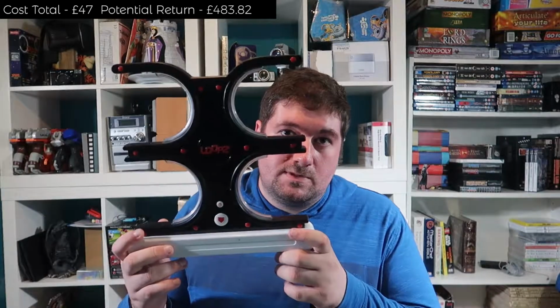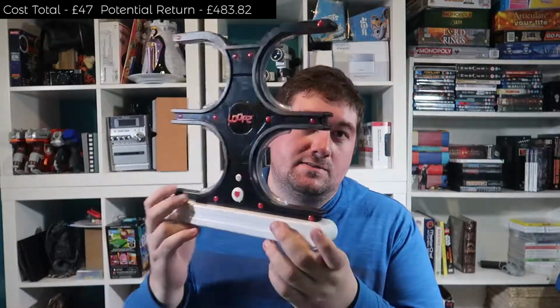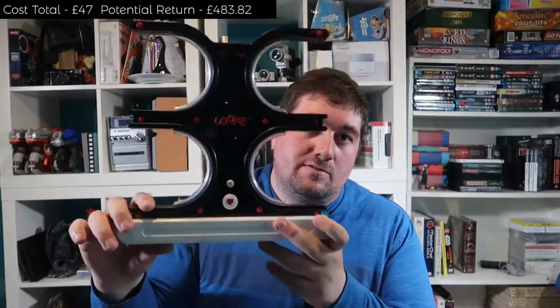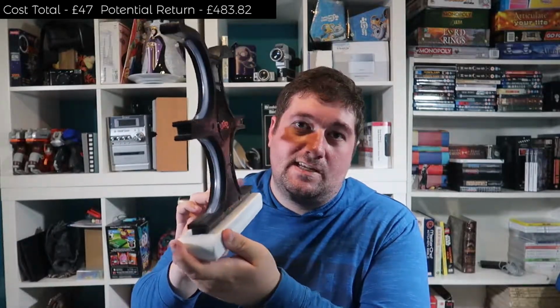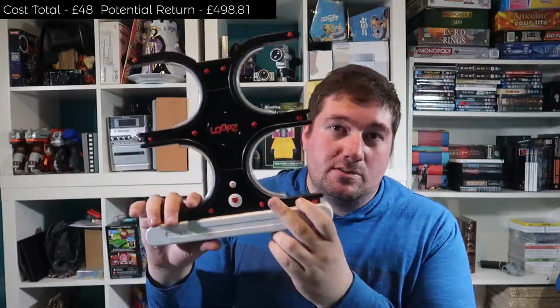Next, this Loops electronic game. Apparently it's like a Simon Says. It is from Mattel, 2009, so it's quite retro now. It's like Simon Says, put your hand in whichever one lights up in whichever order. Paid £1 for it, it's listed at 15. It seems to be selling for about that, so that's what it's listed as. All works and everything, it just didn't cost me much.